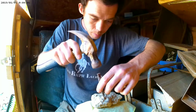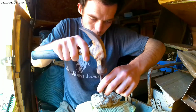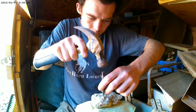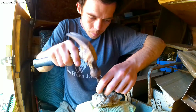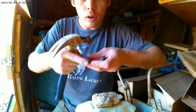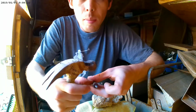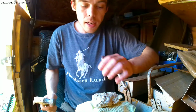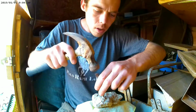So we're going tappy tappy again. And why I think this works well is because instead of trying to actually carve it, it goes in there and pushes it apart and splits and cracks the rock. So you get a lot more splitting and less actually trying to carve your way out of the rock.